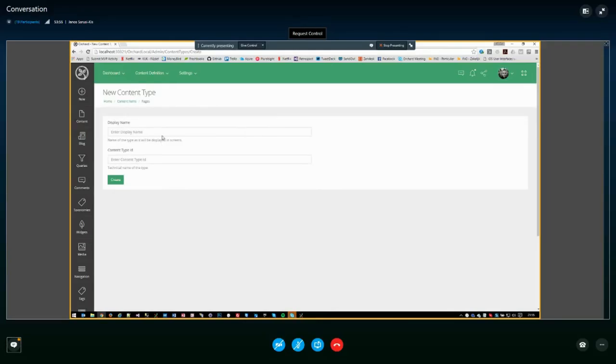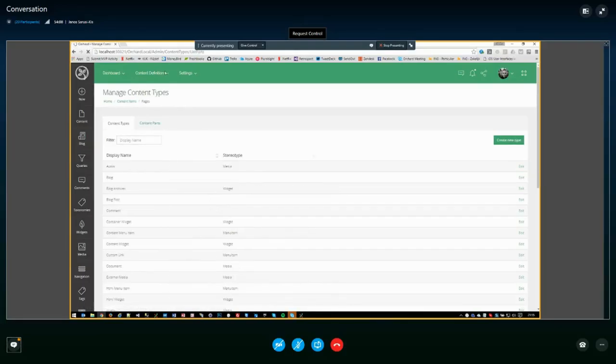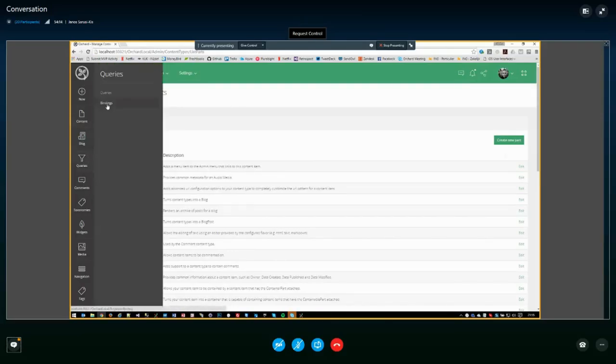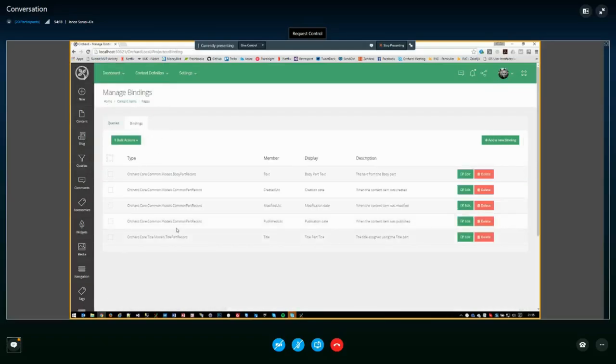Here we can create a new content type. We can list all of the parts. As you can see, we can jump straight to those pages. So in the current admin theme, you would first go to content types and then click this tab. But now we have submenus, same for this left toolbar. For example, queries, we can go straight to bindings. And I think it looks pretty good. There's maybe some alignment issues that we need to look into.